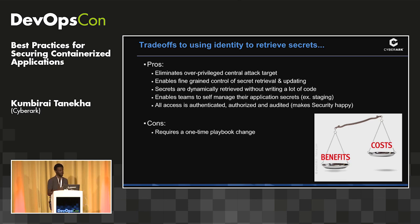Secrets are dynamically retrieved without writing a lot of code. If you go back and look at the foo.rb, the lines of code responsible for abstracting the secret retriever were something like 10 lines. If you have 10 lines being introduced to your code base, I don't think that's very much. Using identity enables teams to self-manage their application secrets because, as I showed, in development, staging, whatever environment, you can have different teams being responsible for different parts of your security infrastructure.